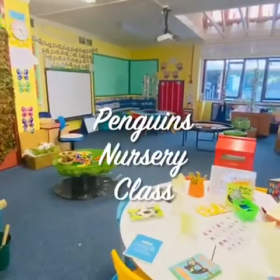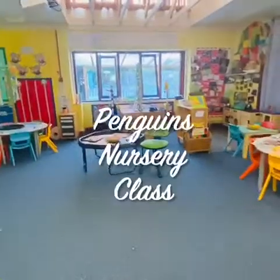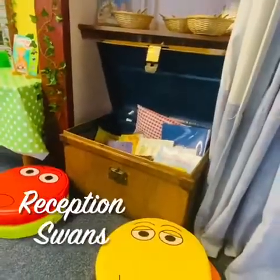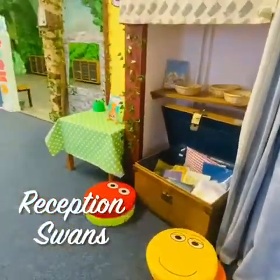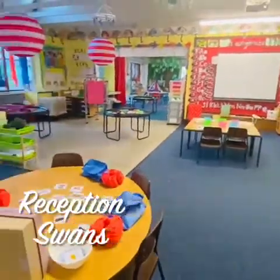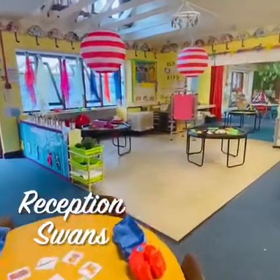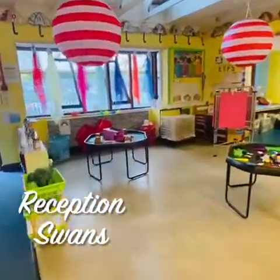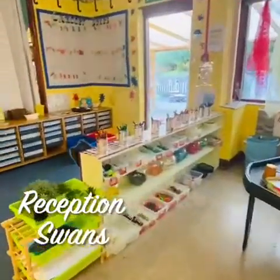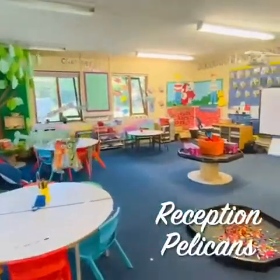We have a school nursery class called Penguins, offering 30 hours of teacher-led provision for eligible parents. We follow the early years curriculum into our reception classes, where children learn the building blocks for success with reading, early writing, and mathematics. We build superb relationships here that foster a love of learning for life. We are two form entry from reception onwards.